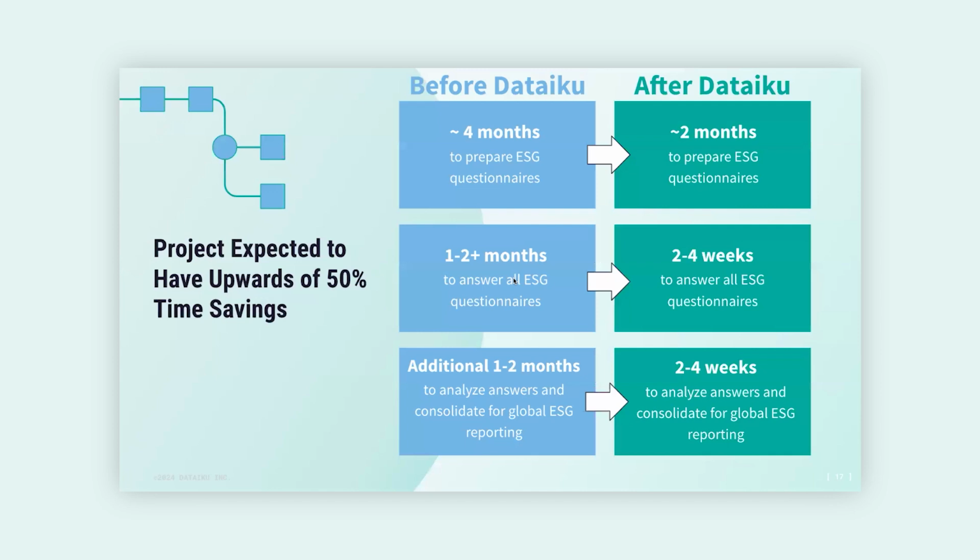So with this project, we expect upwards of 50% time savings. On the left, you have a before Dataiku, after Dataiku comparison. This is across the ESG questionnaire piece. So it's the development of the ESG questionnaire, the actual answering of the questionnaire, and also the analyzing of that questionnaire. Between all three of those pieces, we expect a 50% time savings for each one of them. So it's an incredibly important project that we're super, super excited that we've been able to do.